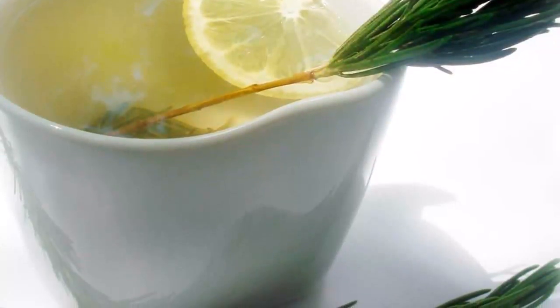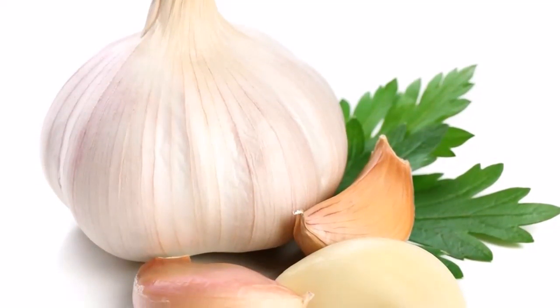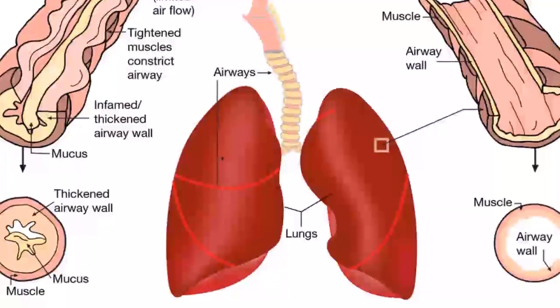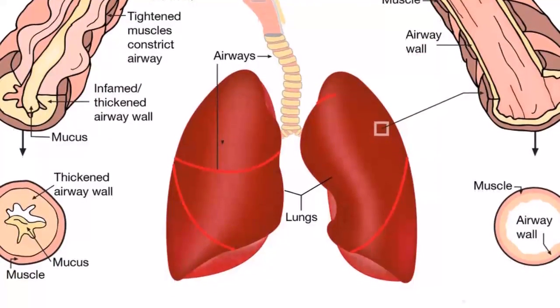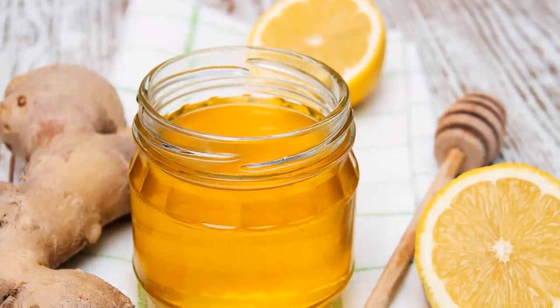3. Figs. The nutritional properties of figs promote respiratory health and help drain phlegm and alleviate breathing difficulties. Wash 3 dried figs and soak them in a cup of water overnight. In the morning, eat the soaked figs and drink the fig water on an empty stomach. Continue this home treatment for a couple of months.